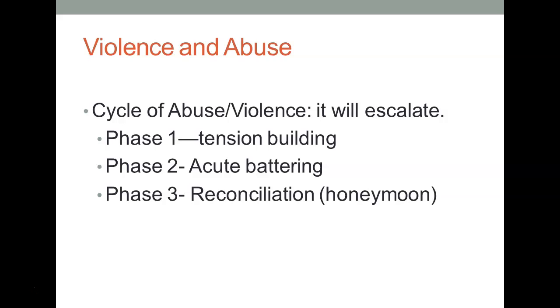It could be that the baby is not wanted by the partner. It also could be a feeling of being now trapped or committed to someone that you didn't want to be with now that a baby is involved. And that can escalate the abuse and violence cycle. So there are 3 phases with this cycle. There's tension building, acute battery, and then the reconciliation phase, which we call the honeymoon phase.